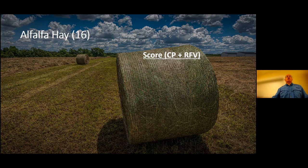But let's start talking about the winners, the class winners. Heather has the information, so hang on to it. I don't want you to fast forward, right? So the alfalfa class had 16 samples in it.